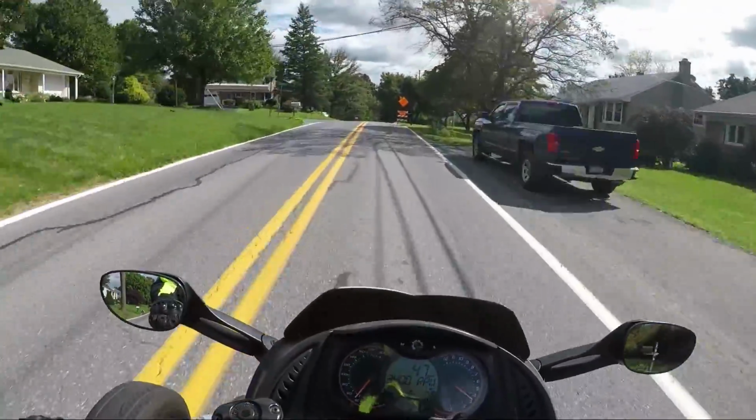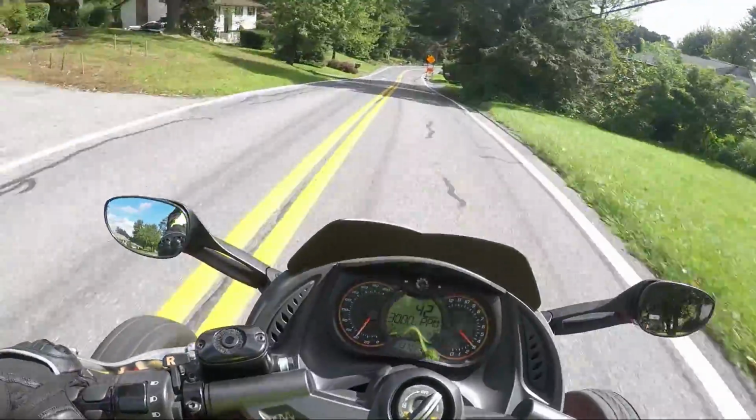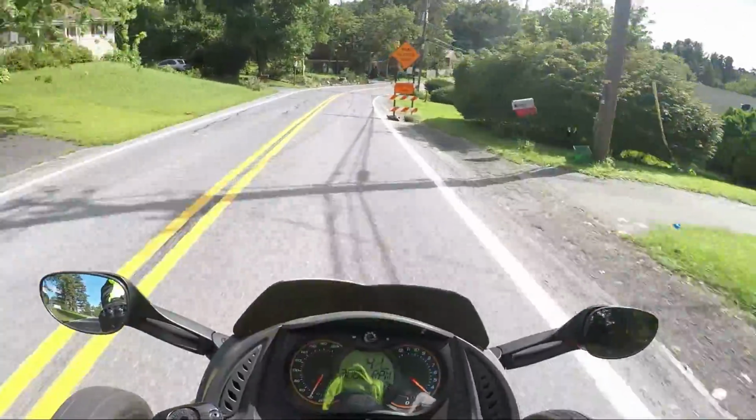Now, I know these things look super awesome without fenders. If it were me, I would probably put the fenders back on it.